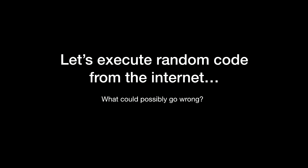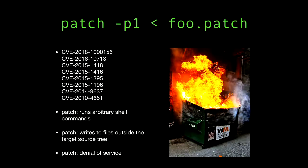Before you even get to actually running the code, the first thing you have to do is apply the patch. If you go and look at the history of patch, there have been a few headlines recently because there have been some recent CVEs there. Patch is an amazing piece of software that's enabled us to do what we do, but man, that software is just full of holes.